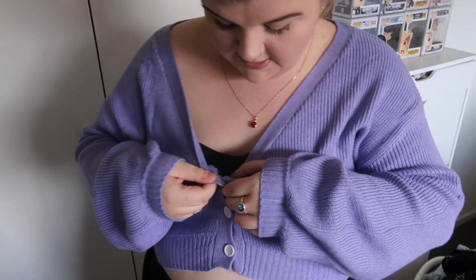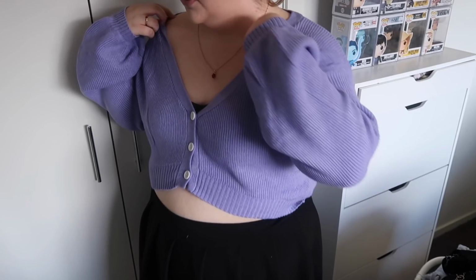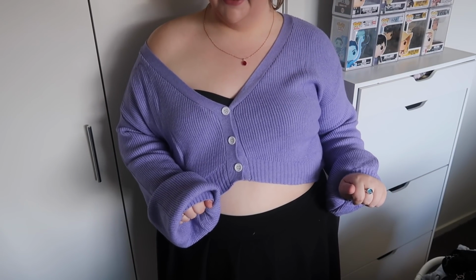Oh, can you undo the buttons? You can undo all the buttons. Yes, you can undo all the buttons like a little jacket if you really want to. I'm kind of liking the off-the-shoulder vibe as well. I'm kind of liking it.